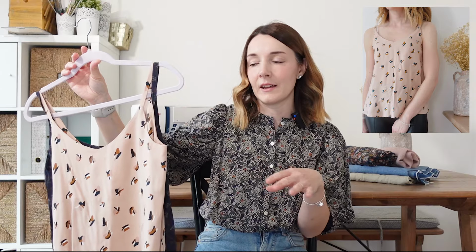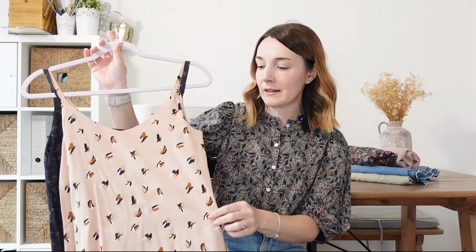They drape over my body when I'm wearing them and they kind of move fluidly as well. So they don't have that kind of structure that they would have had if I'd made these camis from 100% cotton. They would really have kept their A-line shape and structure, whereas these ones, you can see where I'm holding them, they really move around and kind of float wherever I'm putting them.